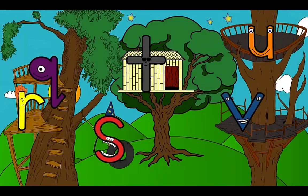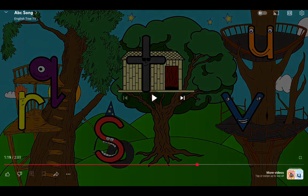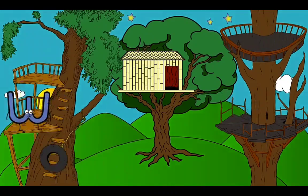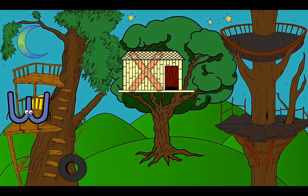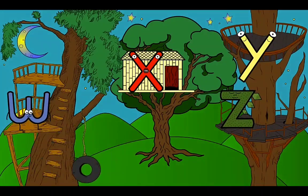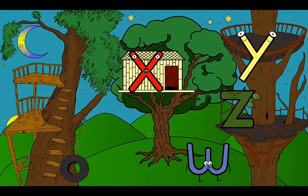Okay, is it just me? Or are R and S the only ones who are perfect? I mean, S doesn't have arms. Wait a minute, S does have arms. Look at that. He is holding the magic wand. He has arms. W, X, Y, and Z. Okay, this entire part is really horrible.